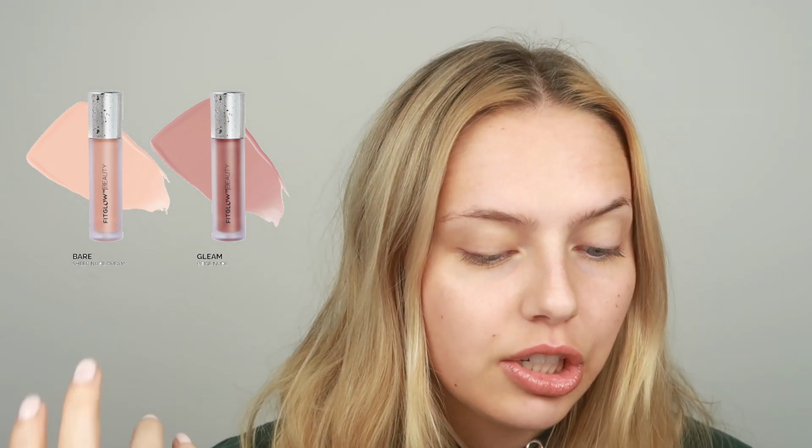Fickle Beauty also has their new Gleam and Bare Lip Color Serum Duos exclusive for fall 2019. If you buy them individually, it's $48. If you buy them in the duo, it's actually $79, so you end up saving quite a bit. And the Fitglow lip serums are just so incredibly beautiful. I have 5 of the shades currently. I want to say between Nude and Go, those are my favorites.